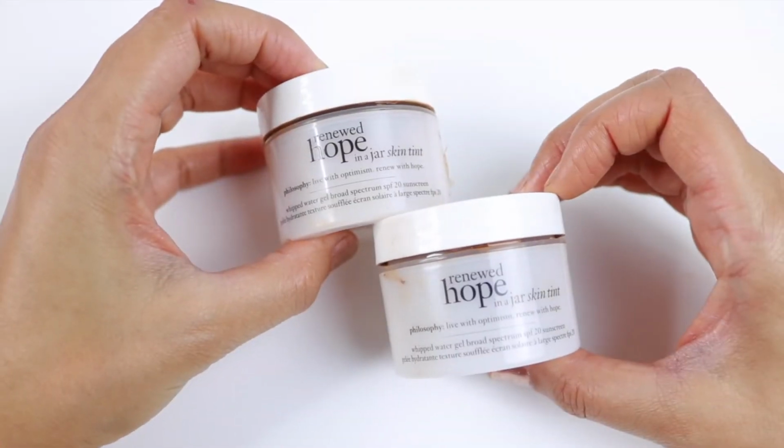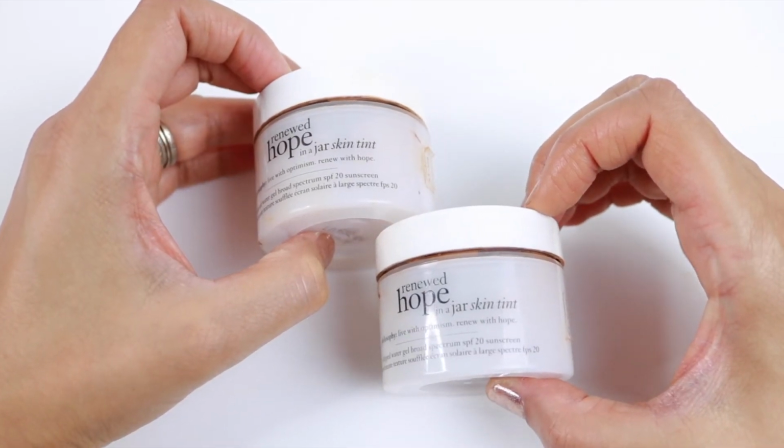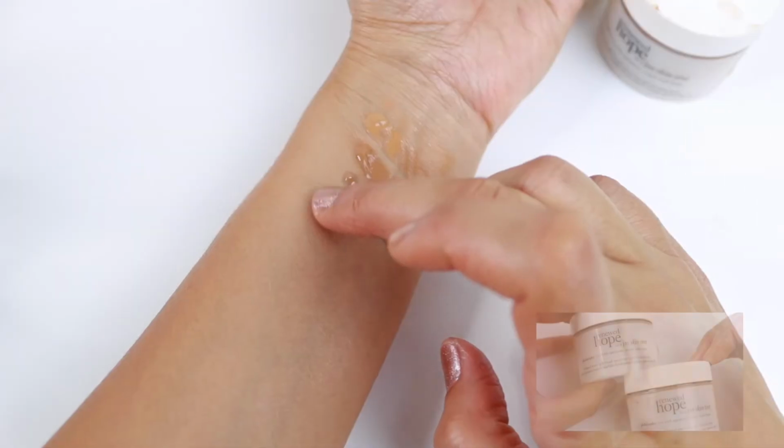I've talked about these before. Renewed Hope in a Jar Skin Tint. I've got one in 7.5 and one in 6.5. I'll swatch them both for you.